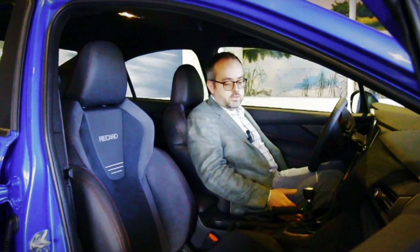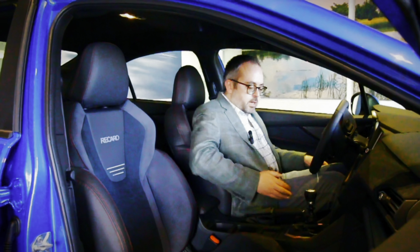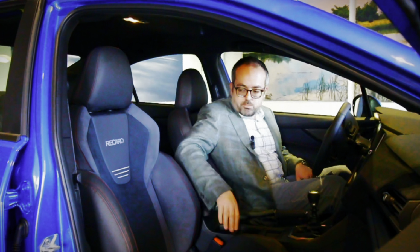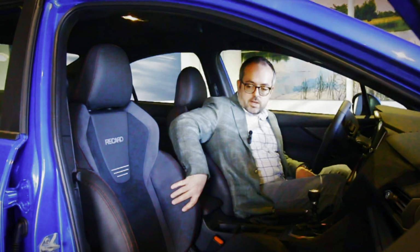I've sat in the Recaros that are in the previous VA, WRX, and STI, and quite frankly, these are much more supportive. I found that in previous models, the side bolstering was pretty good, but there wasn't quite as much on the bottom. This car has both very supportive bolstering on the side and the bottom, and it would hold both parts of your body in place in any sort of more aggressive driving.